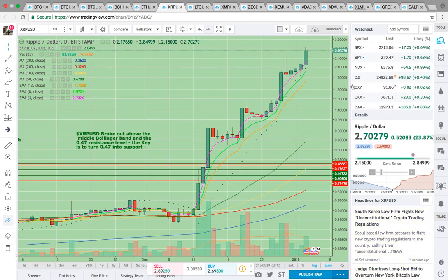This is XRP, USD. The Bollinger Bands were making it difficult to read the chart, so I took them off. But you can see here it's on a very strong uptrend. Notice how it's riding EMA 4 resistance higher. It's on what we call a blue sky breakout. It's making all-time new highs. This is the 100 billion market cap now. So yeah, this is the big dog.